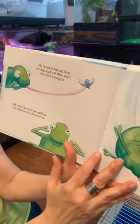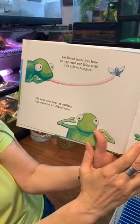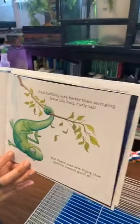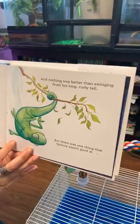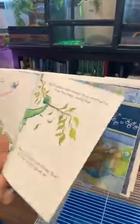He loved learning how to zap and eat flies with his sticky tongue. He was the best at rolling his eyes in all directions. And nothing was better than swinging from his long curly tail. But there was one thing that Quincy wasn't good at.